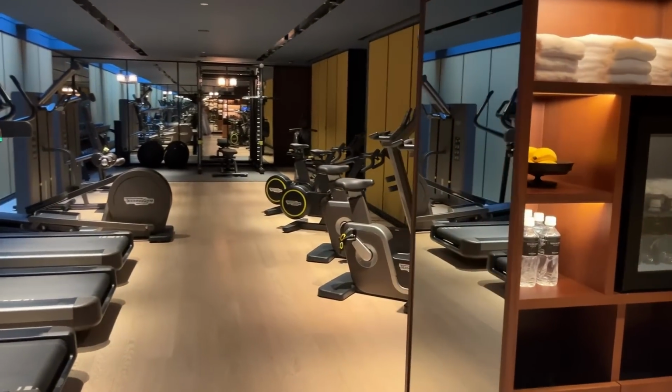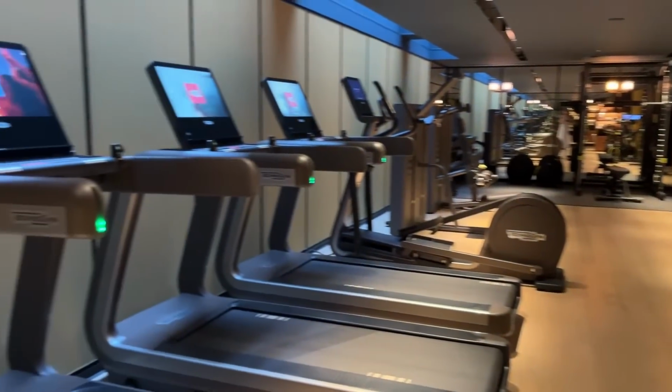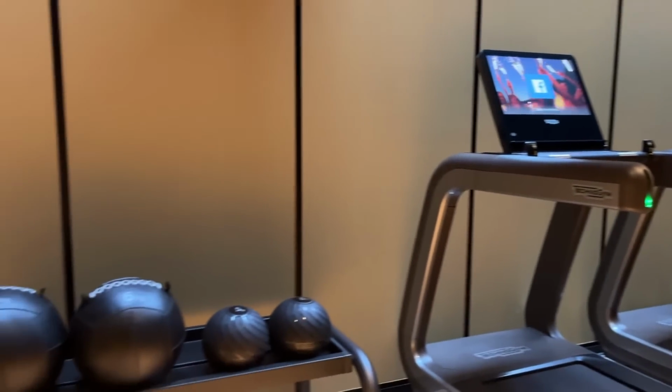Here in the basement level, you have a fitness center and you have thermal springs as well as the spa.